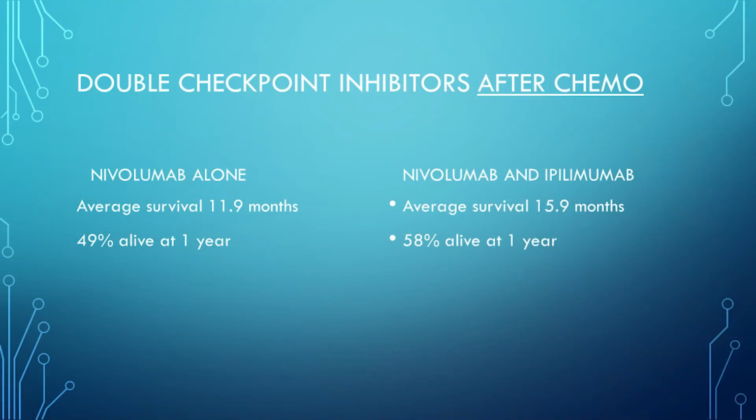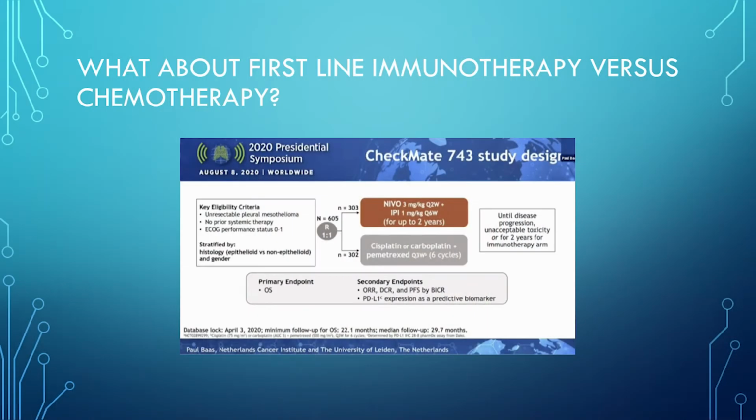And then, of course, if one's good, maybe two's better. And so people have looked at a combination of immunotherapy drugs. And when those two treatment arms have been compared, there's certainly an advantage for using 2 types of checkpoint inhibitors over one. And that's what led us to a very exciting trial that was presented last year, which I think has really changed the face of how we treat mesothelioma. And that's a trial called the Checkmate 743 study.